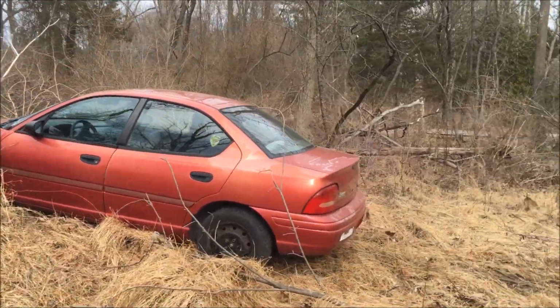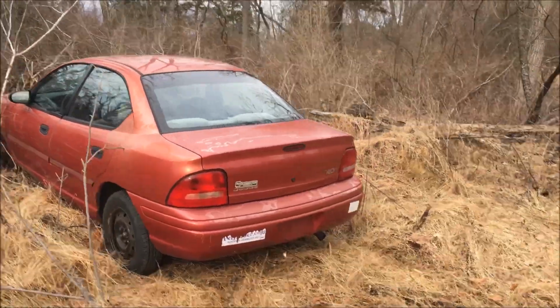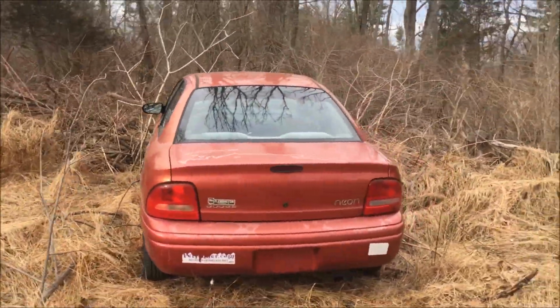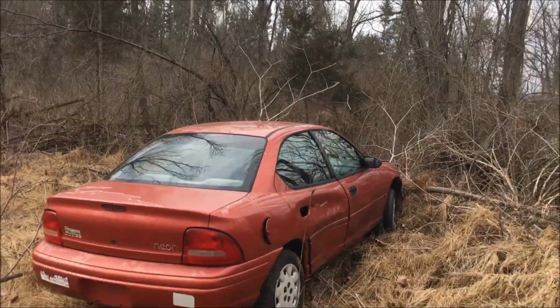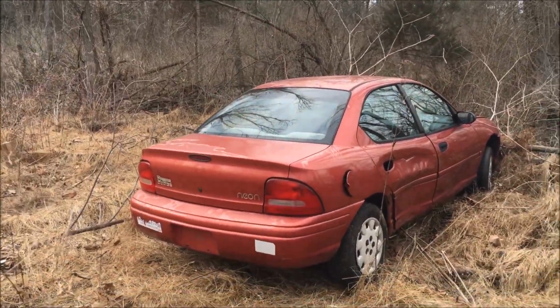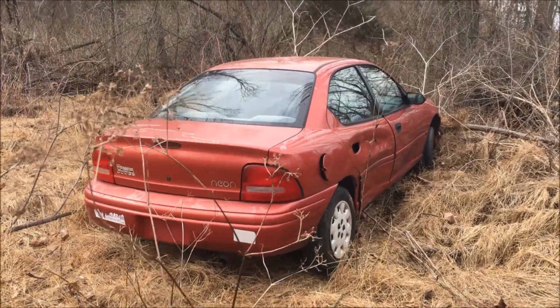All right, well, you know what? I do have a solution though. See, if you're gonna drive a car like that off-road and you're gonna get stuck, you need to have something available to help you. Yeah, I'm really stuck on there. To help you get unstuck. So that's what we're gonna do next. I'm gonna go get myself unstuck.